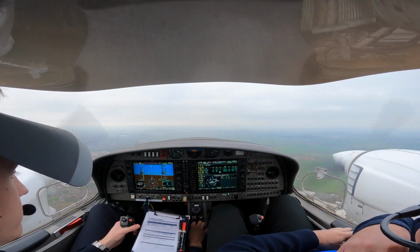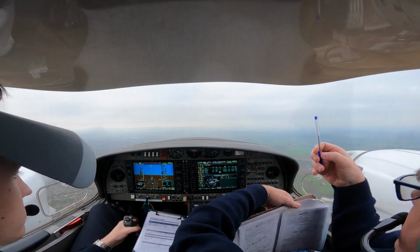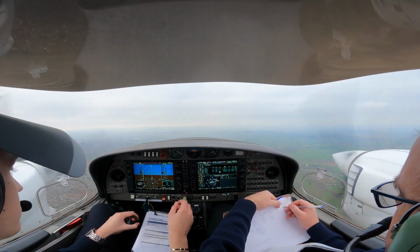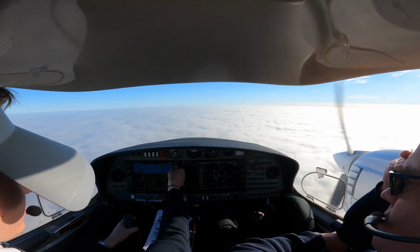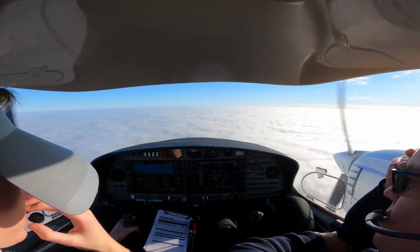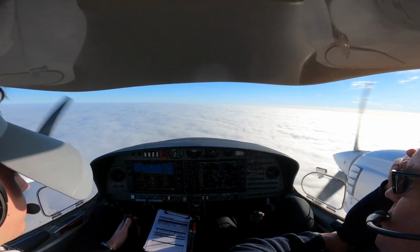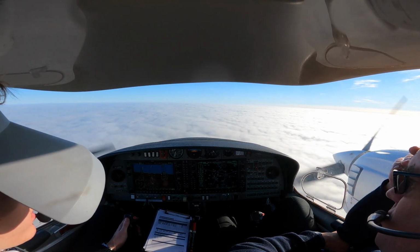So there we are, RMP approach into Gloucester completed, going around at minimums, and then we had a simulated engine failure on the go round which was dealt with correctly. So after departing Gloucester, we got handed over to Brize Radar. Brize Norton is a military air base just near Oxford, in between Oxford and Gloucester for those who don't know.